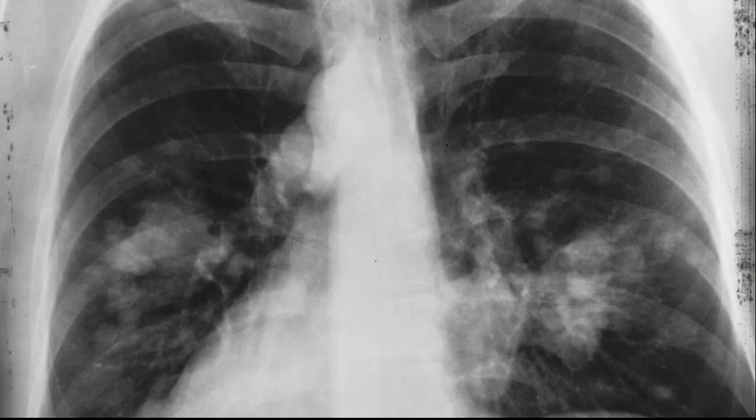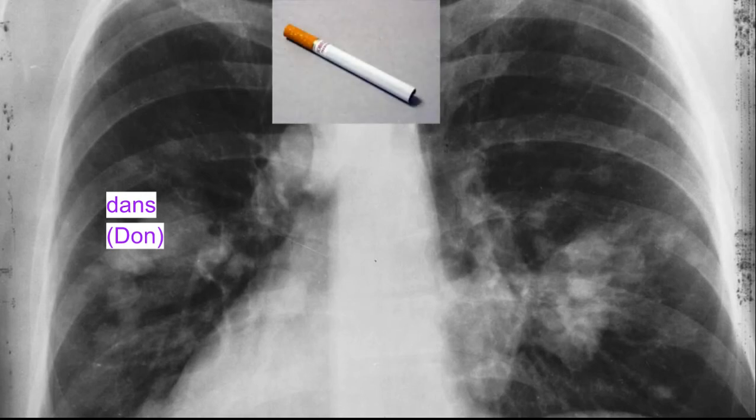Now, why is he in hospital? Oh dear, there's something wrong with his lungs. Something's in his lungs. It's a guy called Don, the guy who's ill, and there's something in his lungs. Don, in. Because he's been smoking. Well, how has he got this illness in his lungs? It's probably cancer. Well, from smoking.